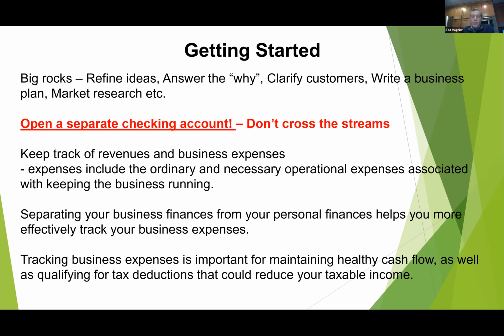Okay, so now we're out of independent contractor land. We're all independent contractors, we're real estate agents, and we're moving forward. So getting started, and this is specifically targeted for those that are brand new to the industry. And first things first, what I call the big rocks is here's where you got to refine ideas. You got to answer the why.